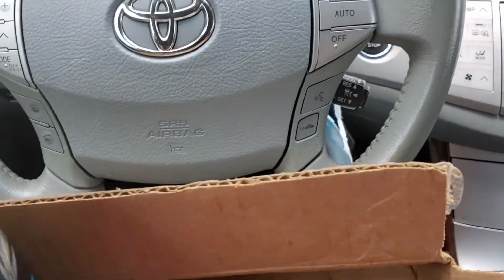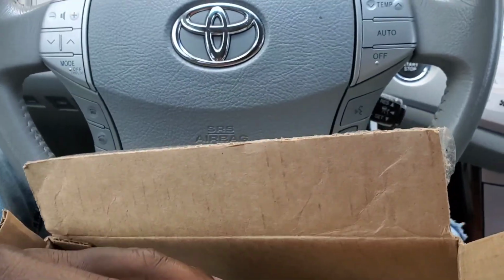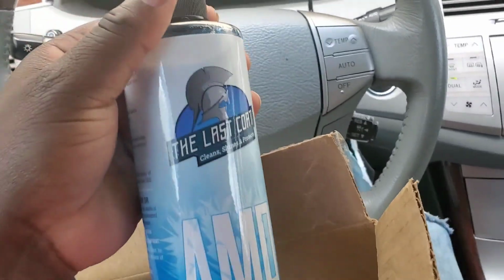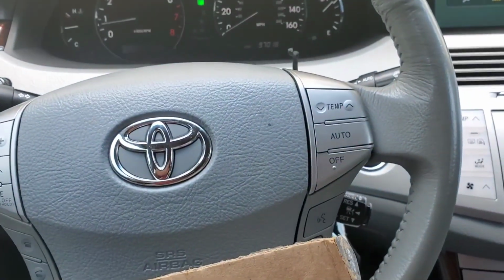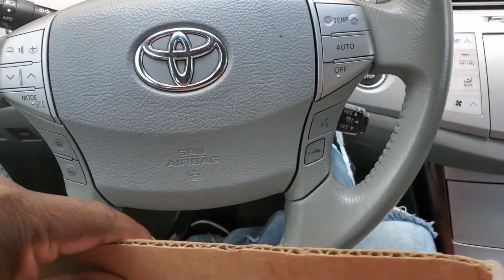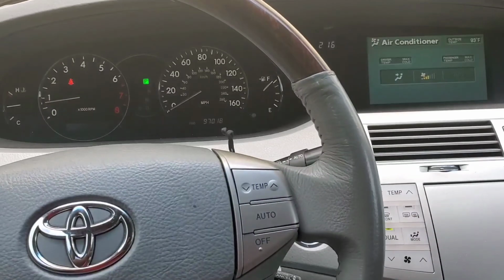So guys, I think I got to use this one first, and then I use the AMP second, because this one is like a finishing touch. I don't know, I just got to read the directions and see which one I use first. But I've been seeing a lot of videos of people using it, and they always use this one first. Not the AMP, sorry, not that one. They use the Last Coat first, and then they use the AMP. So that's about it. I want to share with you guys. Hope you guys enjoy this quick unboxing.